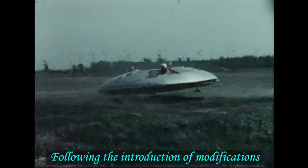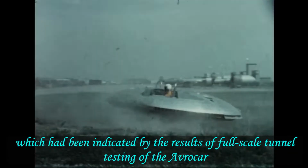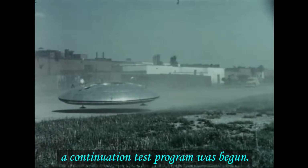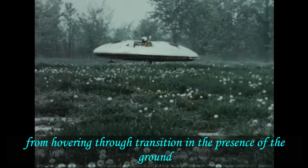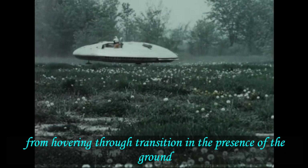Following the introduction of modifications which had been indicated by the results of full-scale tunnel testing of the Avrocar at NASA Ames Research Center, a continuation test program was begun. The objective of this program was to prove the effectiveness of the new control system from hovering through transition in the presence of the ground up to free flight conditions.